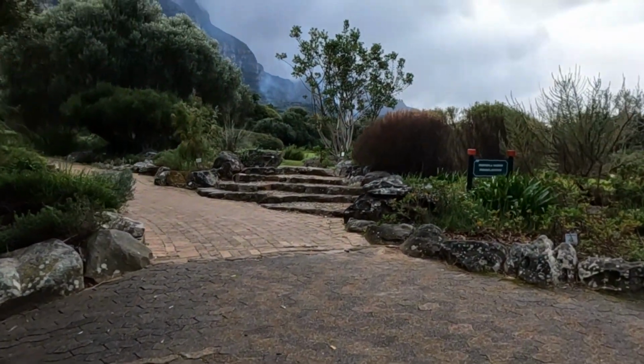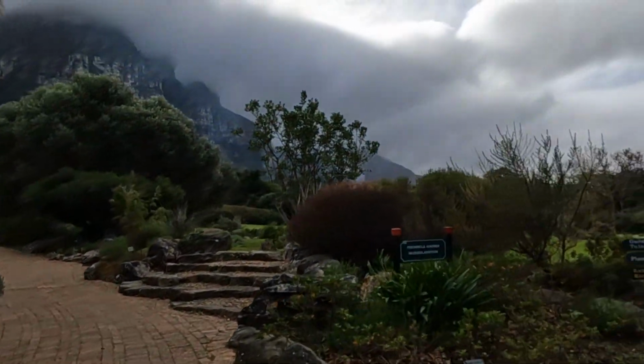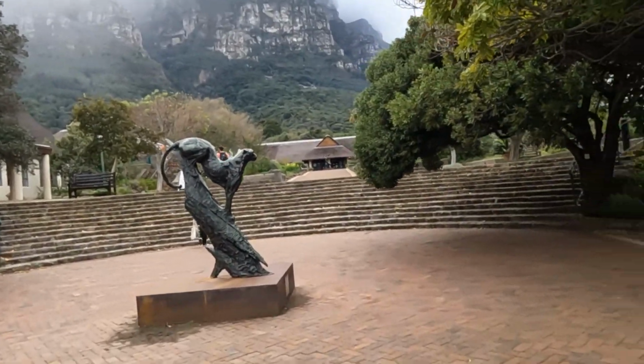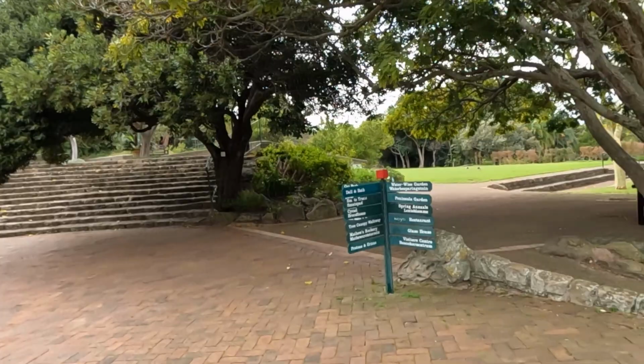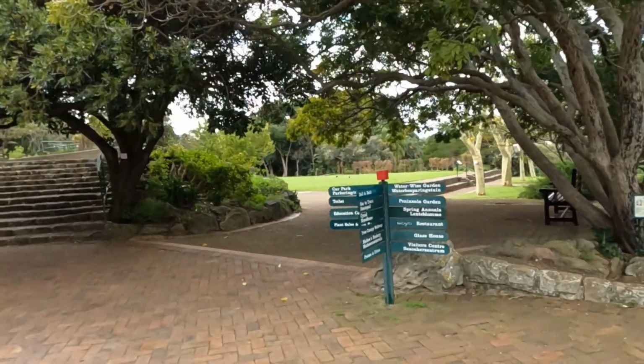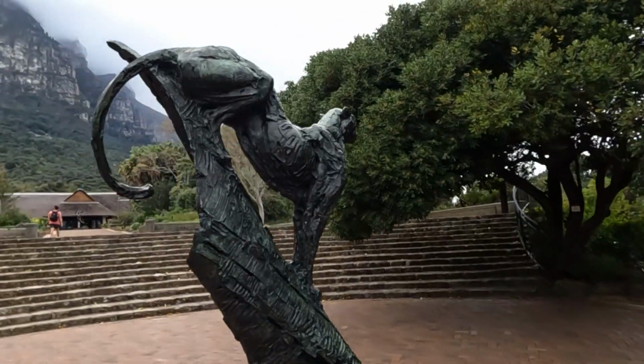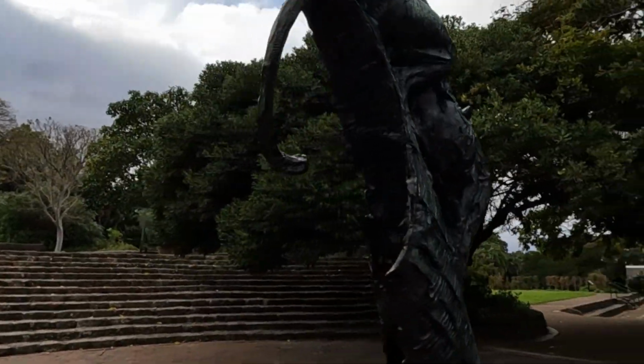Wow, there's the mountain. Here we have the stone sculptures, small plants, whatever this is, I'm not even sure.